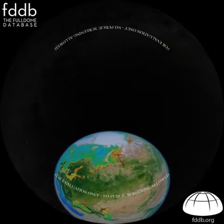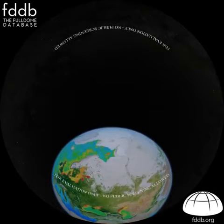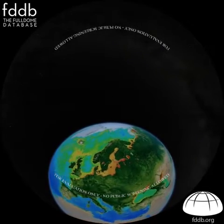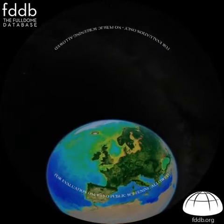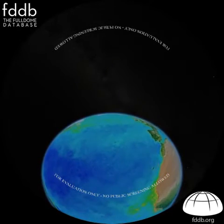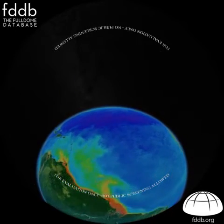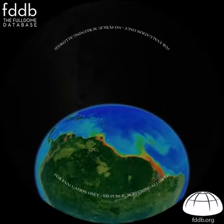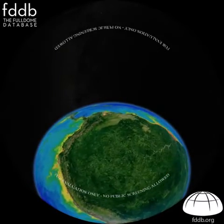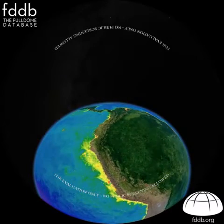This NASA satellite data, which reads chlorophyll and plant growth, shows the global biosphere in action. In sync with the seasons, plants take in vast amounts of carbon dioxide and release the oxygen we breathe. On land, the carbon can then find its way into the ground when plants and animals die and decay.